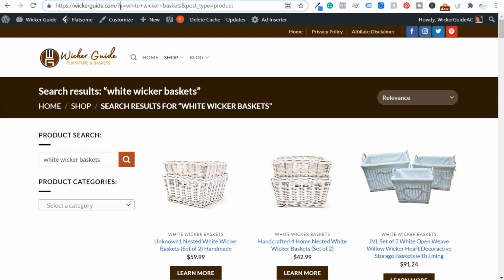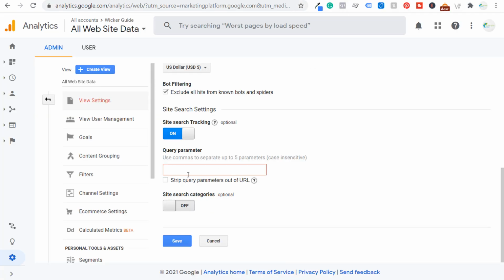In this case for WordPress, it's usually S equals, and then you can see white wicker baskets. So S is our parameter. So basically not the question mark, just the S here is our parameter. So what that means is if we come back over to Google Analytics and we put an S here, then what that's going to do is track every single search that people type in.